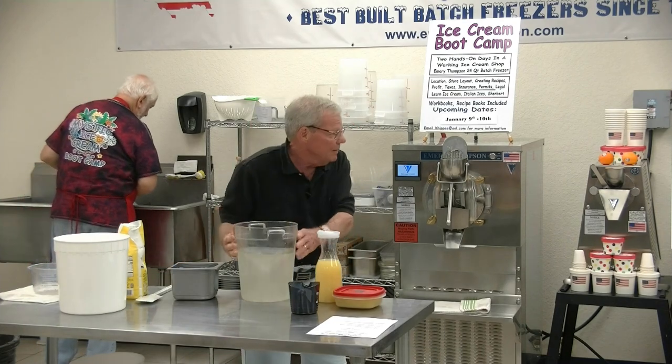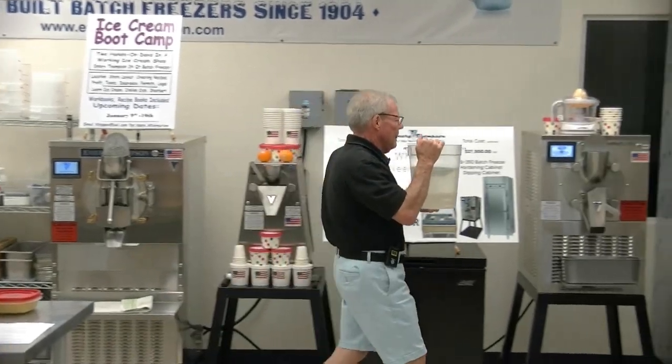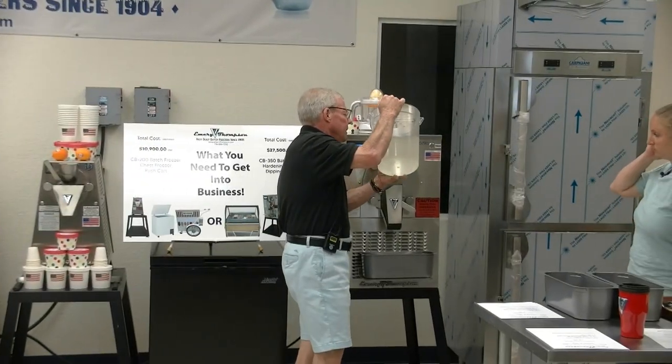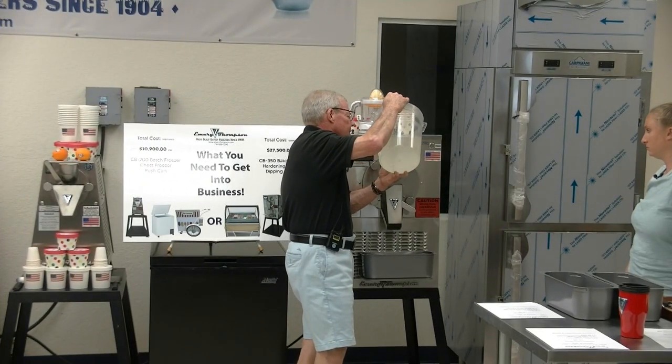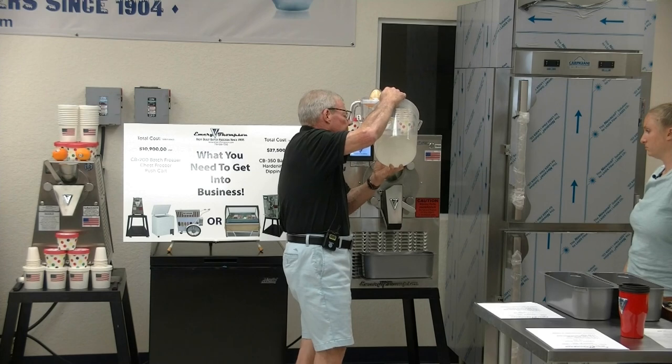That's good enough for that. Gate's all closed. And let's pour it in. I've found that if you hold the bucket up like this, you won't spill any. If you rest the bucket on the lid, you're more inclined to spill.